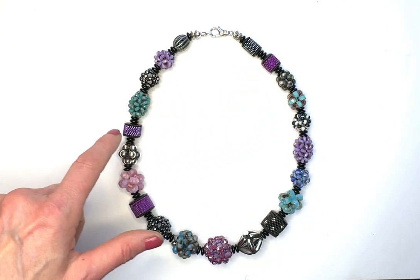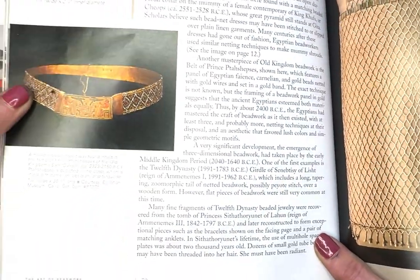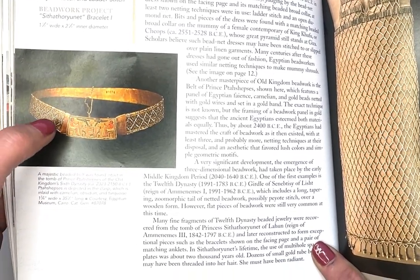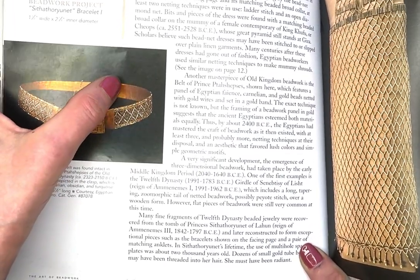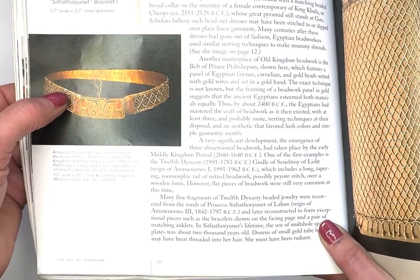Okay, recognize this technique? Yeah, it's Peyote Stitch. How old is Peyote Stitch? Well, we don't know for sure. We'll probably never know, but let me show you. One of the earliest documented examples is this beaded belt, dating from 2400 BC to 2200 BC in the Old Kingdom, the Egyptian Old Kingdom, made for a prince. Look at this, of fabricated gold here, hammered gold and inlaid with a beadwork panel. This is probably Peyote Stitch.